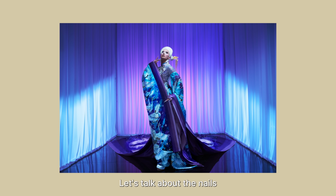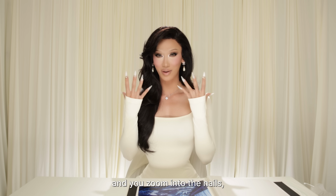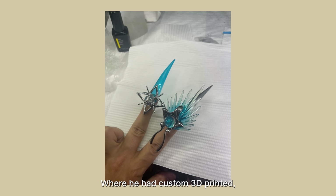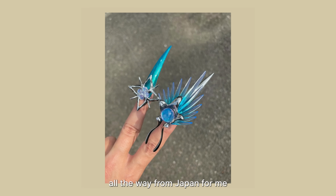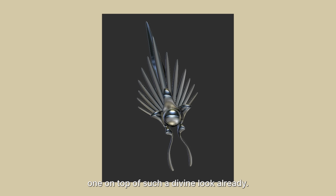Oh, let's talk about the nails. Mama, y'all want to talk about nails? On the runway, if you slow down and zoom into the nails, they are done by Tomoya Nakagawa in Japan. He custom 3D printed these nails for me and shipped them all the way from Japan for me. It was like the perfect mwah, on top of such a divine look already.